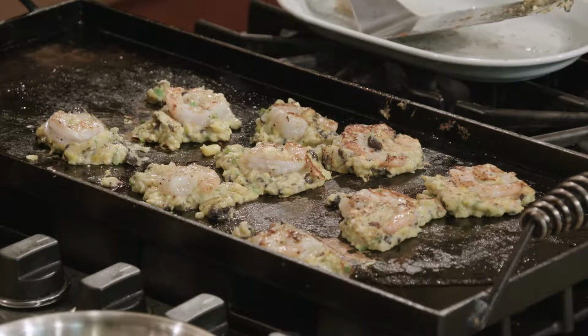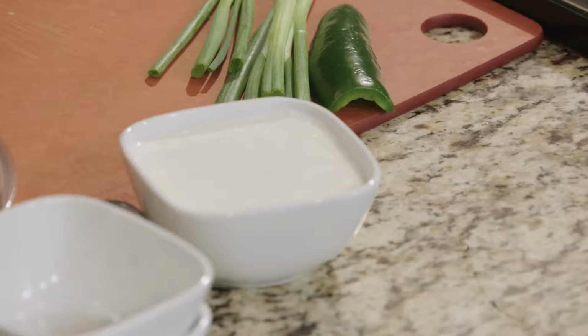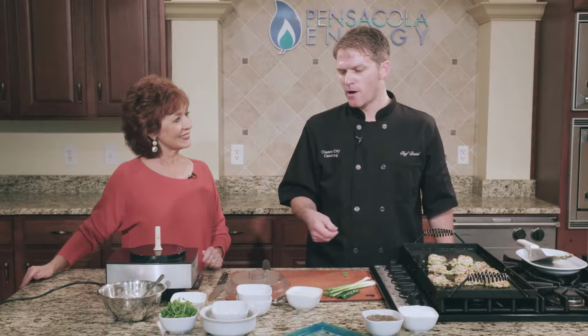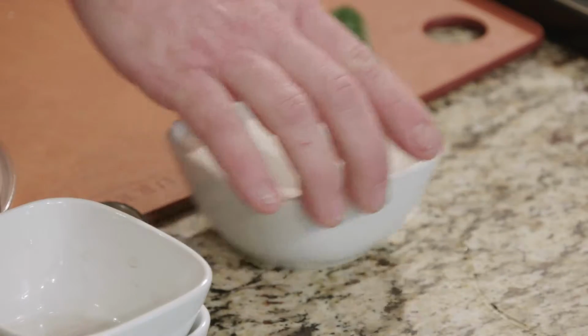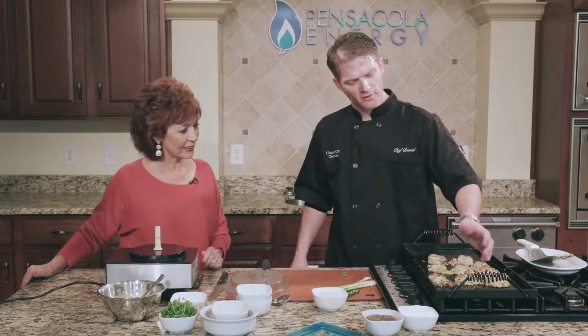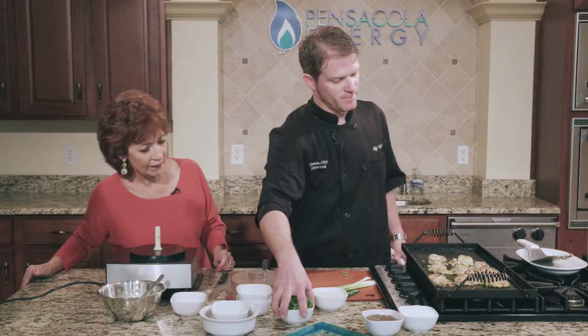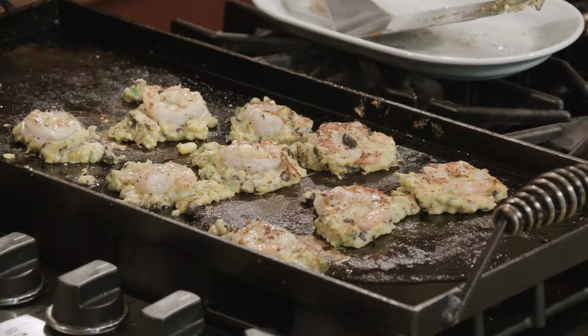Then this sauce I'm putting on top is just a fresh zested lime with sour cream, whipped together, a little salt in there, a little onion powder, a little garlic powder to add flavor. So we're getting these almost done. You want to make sure that it's not looking too wet because you don't want raw egg in your mouth. Okay, then the micro cilantro will top it off, and that'll be our golden little appetizers.